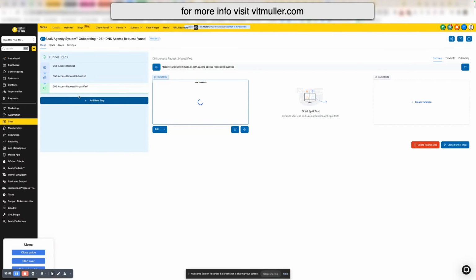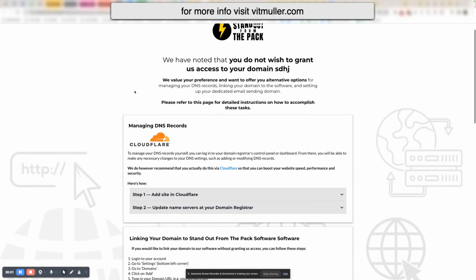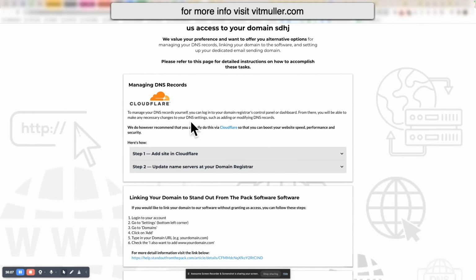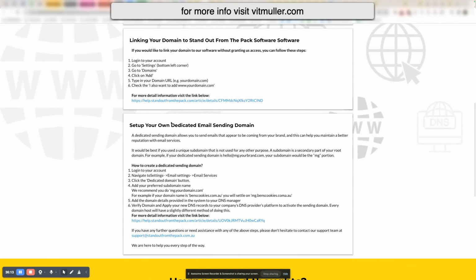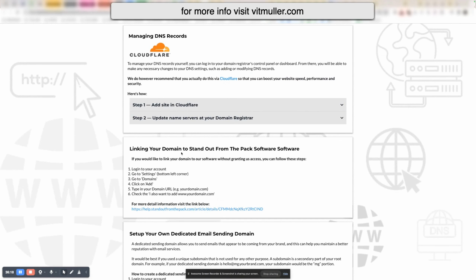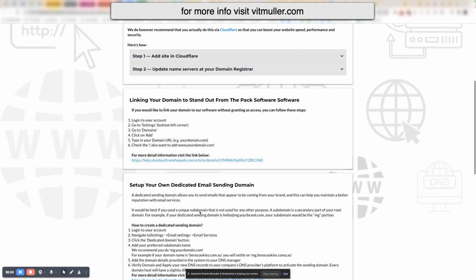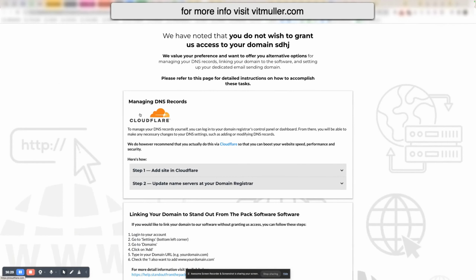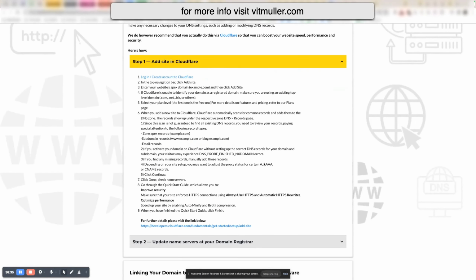Now, if they were disqualified, where they said, no, I didn't give you access or didn't want to give you access, then it's going to say, no worries. Here are instructions on how you do this yourself. What we were planning to do for you, here's how you do it yourself. So you need to set up your dedicated email sending domain. You need to link your domain to, this is what we needed the DNS for, right? We need to link the domain so you can host the funnels, and then also for the email purposes. And we usually do it through Cloudflare, and we recommend you do the same. And here's how you do it. Instructions are there, and happy days.